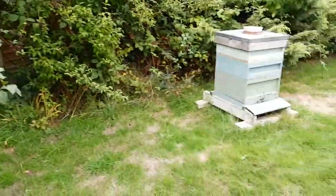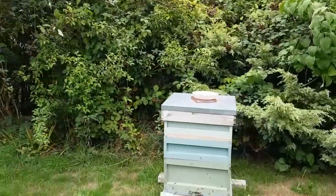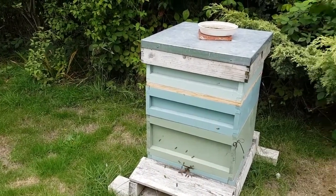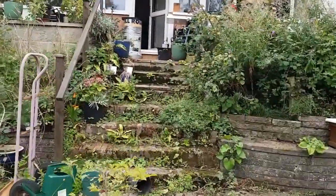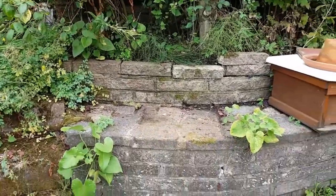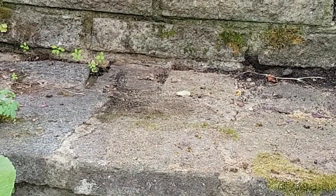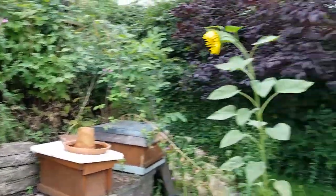What else have we got? We've put some of the supers, which were drawn out with a little bit of nectar and sugar syrup, into the Nuke No More hive. Most of the bees were around here, but they're not anymore. There's a few hovering about and a few wasps hovering about here, but they're just going to have to relocate themselves elsewhere, to be honest.